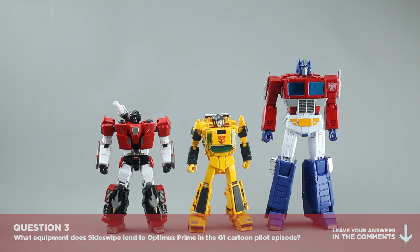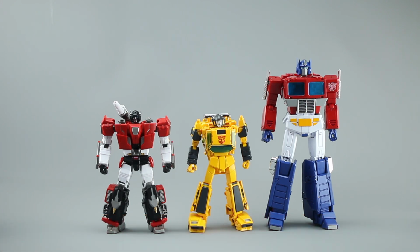But yeah, I think it's still a fun interpretation. It might even be that you're up for a bit of a random lineup and you fancy this as your Masterpiece-esque Sideswipe in your collection. I don't know. That would be a different way to go, but why not?